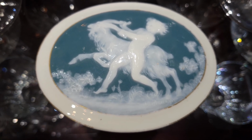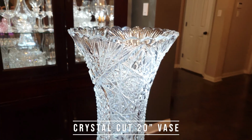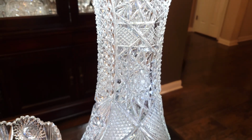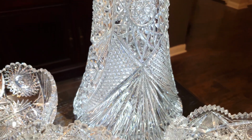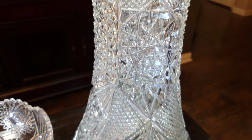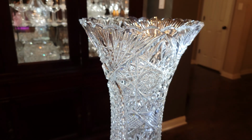Next up is the giant piece in our collection that we brought home. That is this crystal cut 20-inch vase. This thing is huge, and you can see it with the rest of the items on the table, just how it towers over everything else, and it's absolutely beautiful. The cuts in this crystal vase are amazing. I cannot possibly imagine how long it took the person who did all of those tiny cuts.